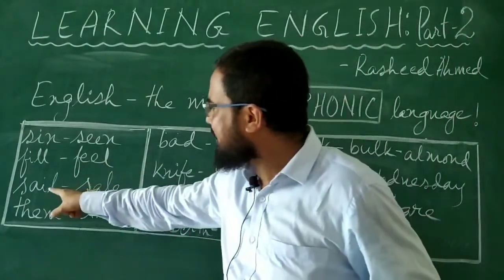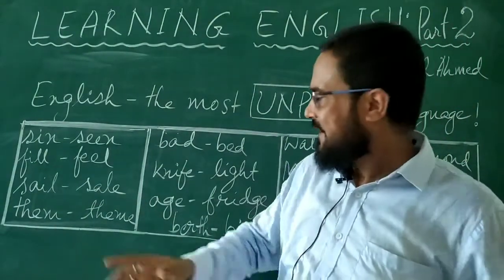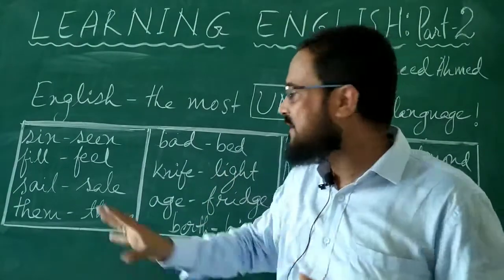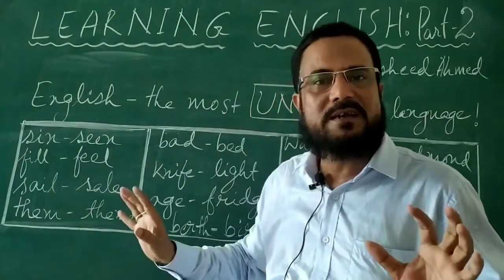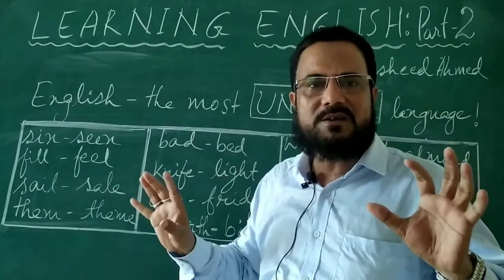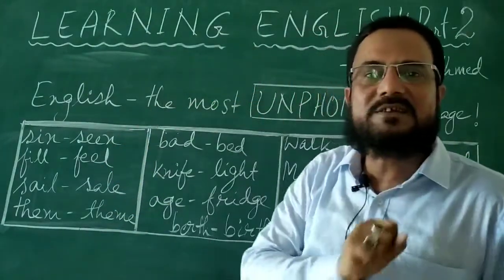Then an interesting word pair is this one. S-A-I-L, S-A-L-E. Both we pronounce the same way. It's sail. But see the difference in spelling. Quite interestingly, S-A-I-L, sail, seems a bit logical. It is not that difficult to understand. But coming to S-A-L-E, what is the interesting thing you see?